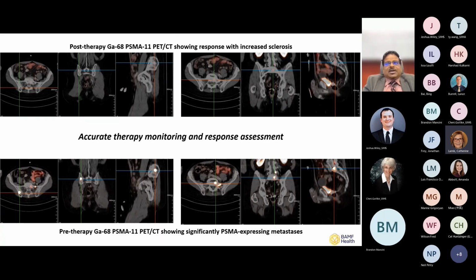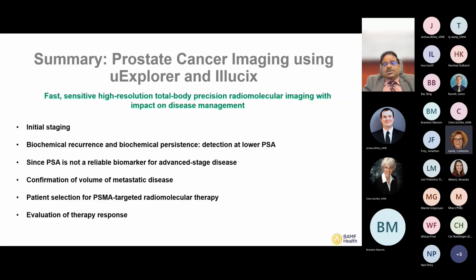So this again highlights the fact that gallium-68 PSMA 11 PET CT is significant in accurate therapy monitoring and response assessment. So I would like to summarize by saying that prostate cancer imaging using the total body PET CT, uEXPLORER, and Illuccix is a fast, sensitive, high-resolution total body precision radiomolecular imaging with a significant impact on the disease management.